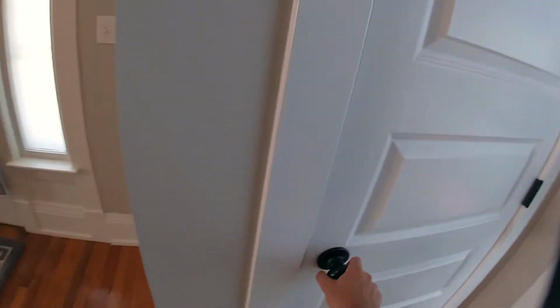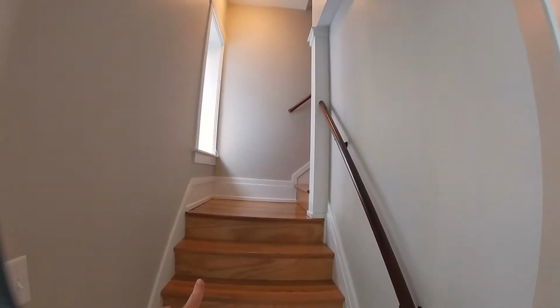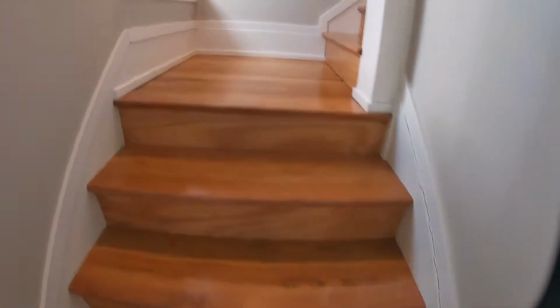This closet, a coat closet, everything in here, that's actually gonna come in really handy. The winters here in Grand Rapids are pretty tough, so you gotta have a nice thick coat, but that closet's gonna come in handy. Over here is the hallway to the upstairs.